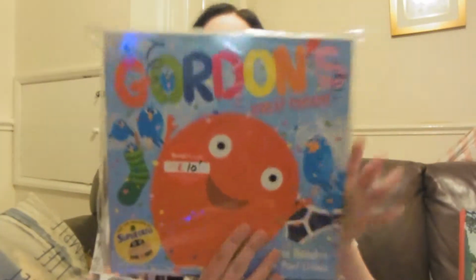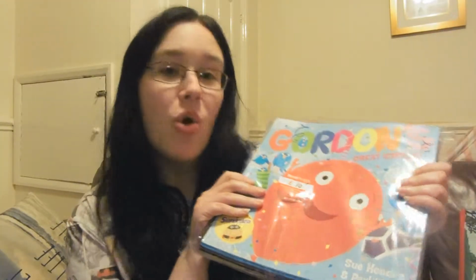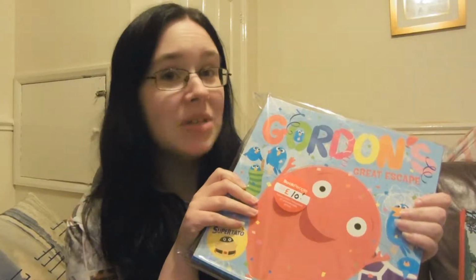It's a pack of books all by the same author. Sue Hendra and Paul Linnett, they're all by. I think the regular retail price for this pack of books is £69.90, and I got the whole set for £10, so that was a bargain.